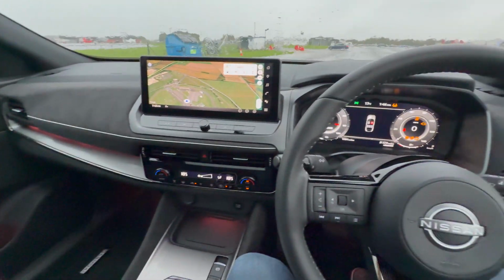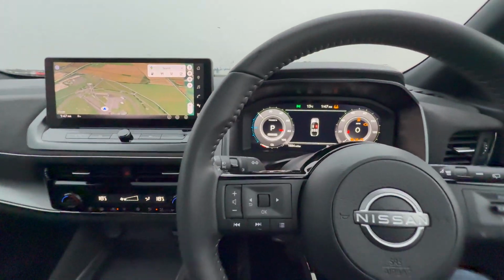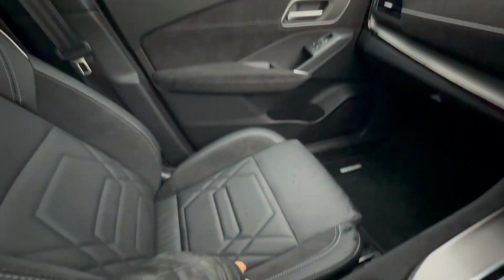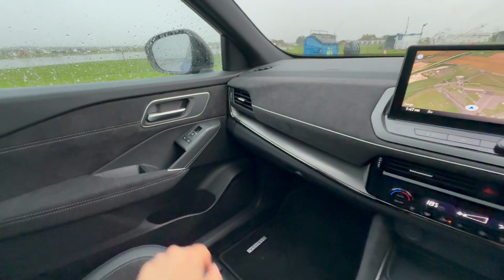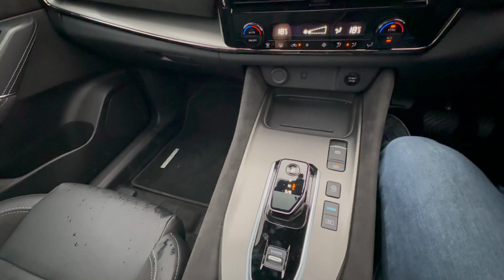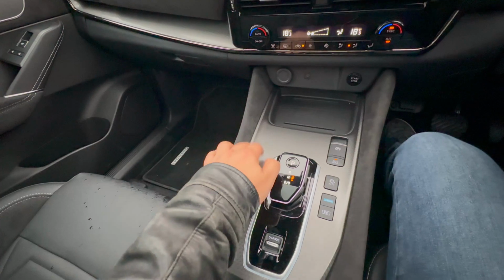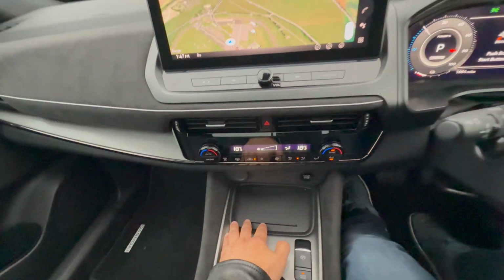Now here inside the Qashqai, you can see some very interesting things that have been added to this car. First of all, I want to point out we've got a super nice interior. We've got Alcantara all over the place, on the seats, on the dashboard, on the door inserts, even here in the center console. You don't generally see Alcantara on the center console, and that makes it feel very luxurious. There's no black plastic here, and it just feels even better. We've got wireless charging down here as well, which is great to see.